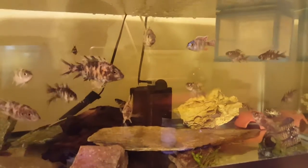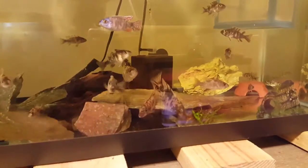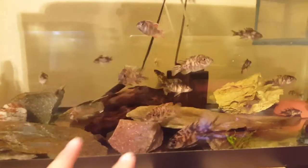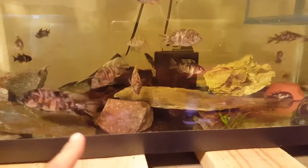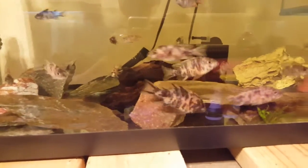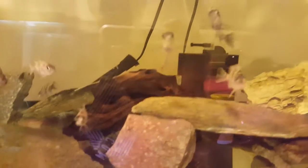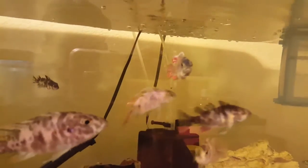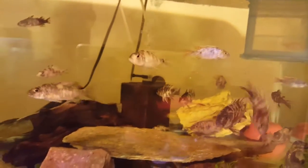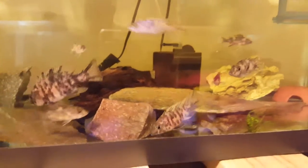Actually, I'm coloring these up for a friend of mine who's interested, but they were in the main tank, and I don't know really how they'll turn out, just because they weren't the dominant males in there, so they have no color. But we got a couple nice Obi Friary in here. This boy is real. There we go. He's really nice looking. So yeah, a little hodgepodge in here. They're all doing well though.